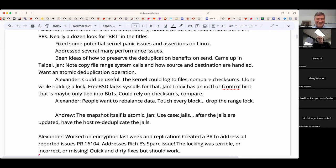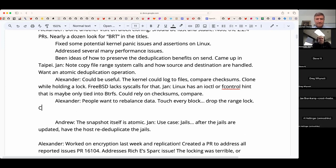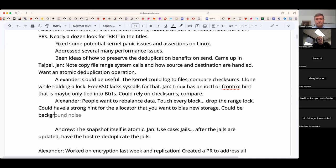And again, if you do that, you could even give a strong hint to the allocator, potentially, if there's any way to get that through, that you want this to go heavily biased towards the new storage. You could also use it for transparent background defragmentation. So if you have a pool which is badly degraded over time and you made a bunch of space available, you wouldn't have to stop writing to the file system for it to defragment itself underneath.